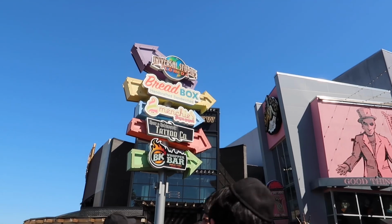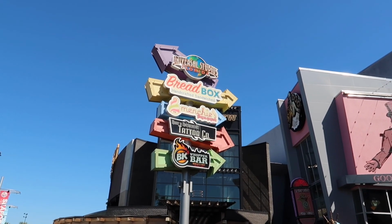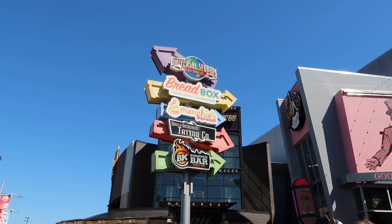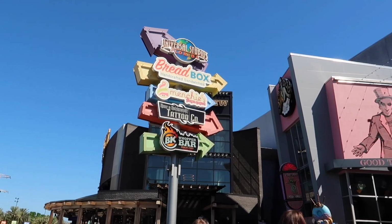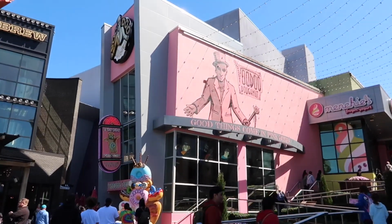They have something called a bread box, handcrafted sandwiches, a Menchie's frozen yogurt, a tattoo parlor, if you can believe it, and also the Burger King.